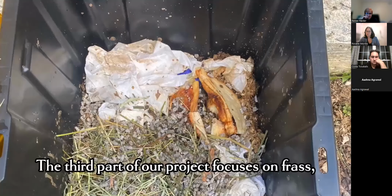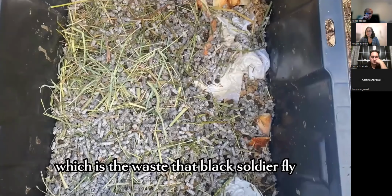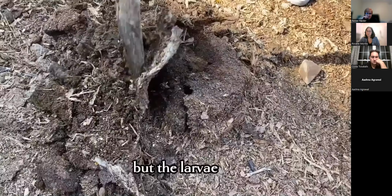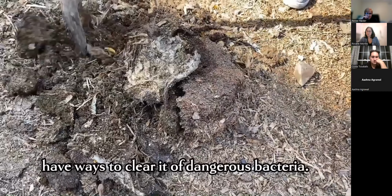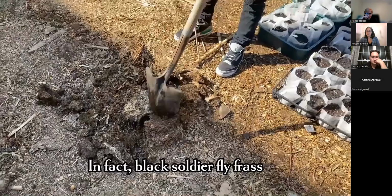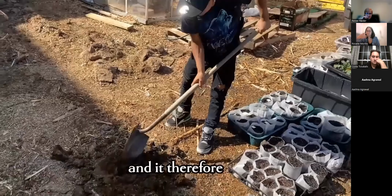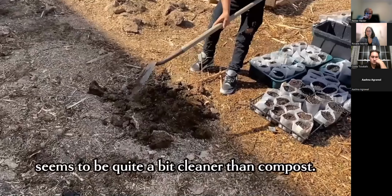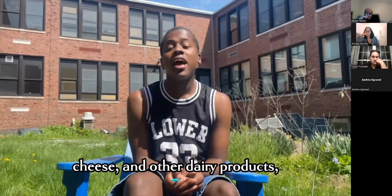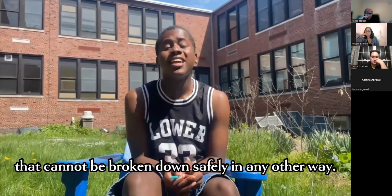The third part of our project focuses on frass, which is the waste that black soldier fly larvae generate. Yes, it is poop, but the larvae have ways to clear it of dangerous bacteria. In fact, black soldier fly frass does not have any of the strong smells that we can detect in the rotting food that they eat, and it therefore seems to be quite a bit cleaner than compost. This is even true when the black soldier flies are fed yogurt, cheese, and other dairy products, as well as meat that cannot be broken down safely in any other way.